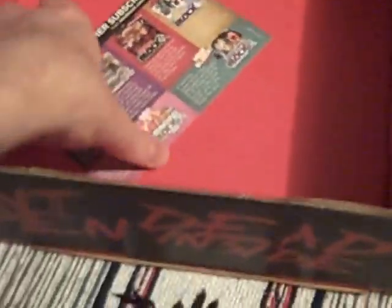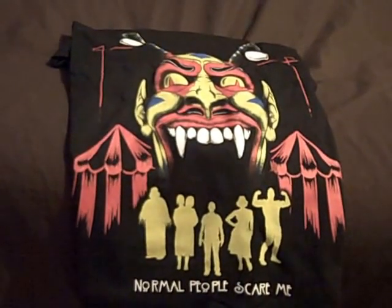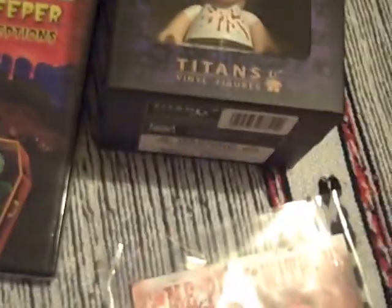And that's the content. There's also an advertising card with more details, all these different blocks available. I'm looking forward to Sci-Fi Block when that launches. But I've got 1, 2, 3, 4, 5, 6 items. 5 of them pretty good. Very nice t-shirt there in the Horror Block Grab Block. Car sign, a great looking book, Tales from the Crypt Keeper, got the Titan there of Spike, and the autographs. So really happy with that one.